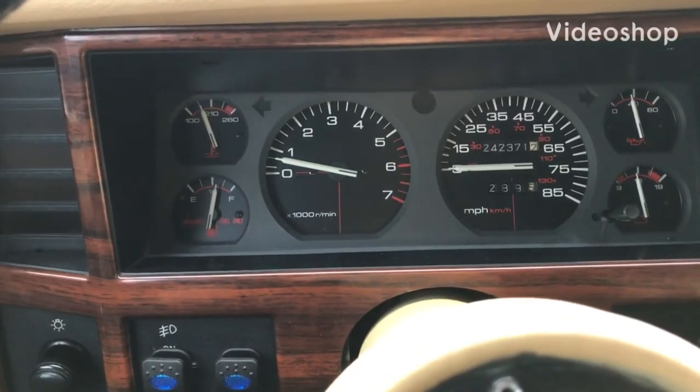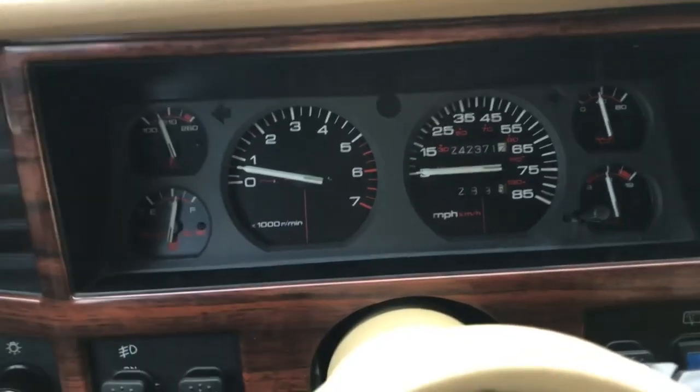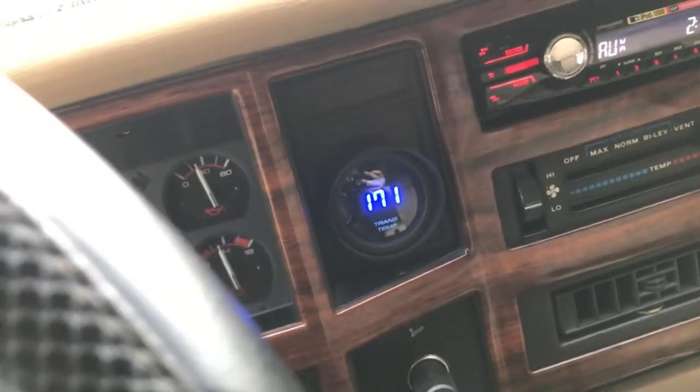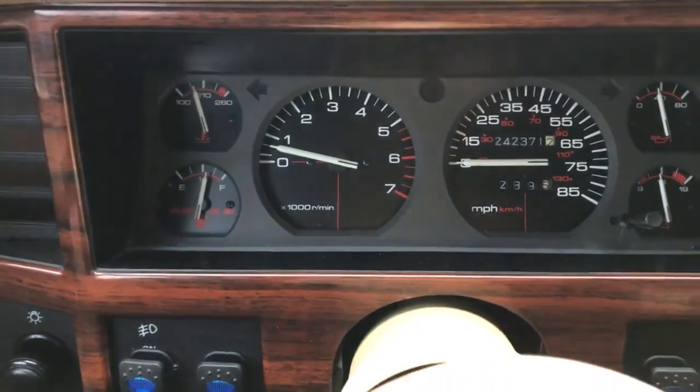Okay, guys, so my Jeep's been having a little problem. It doesn't want to shift from first to second, but in every other gear, it's fine. But it only does this when it's warm. Right now, it's idling at 171. And if it's cold, it'll shift normally. And I have ATF in here.